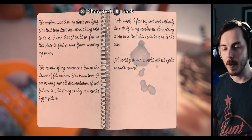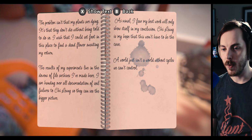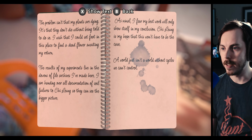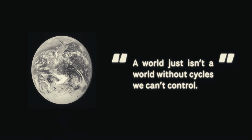The results of my experiments live in the dozens of file archives I've made here. I'm handing over all documentation of soil failures to Leung so they can see the bigger picture. As usual, I fear my best work will only show itself in my conclusion. Leung is my hope that this won't have to be the case. Our world just isn't a world without cycles we can't control.